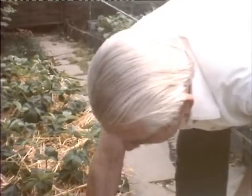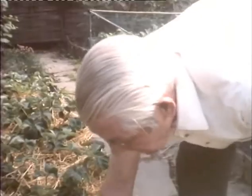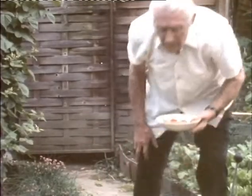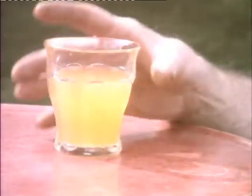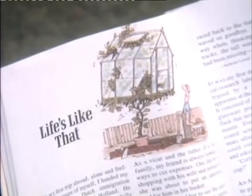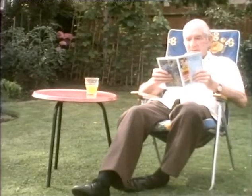Of course, strawberry picking is the highlight of the year, and the fruit are in excellent condition. One thing Fred believes in is relaxation. And this is an essential part of gardening. Never become a slave to routine is his motto. Too much endeavor will drain your enthusiasm, and we don't want that.